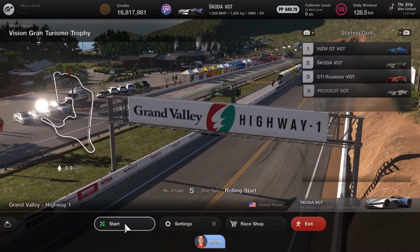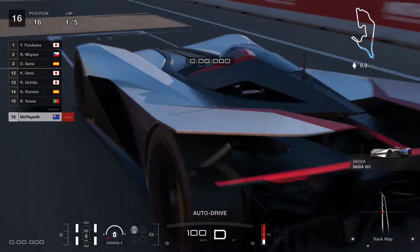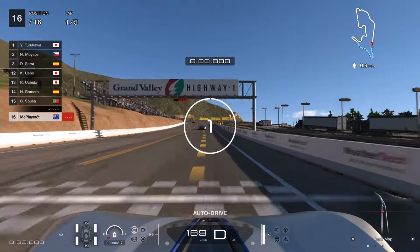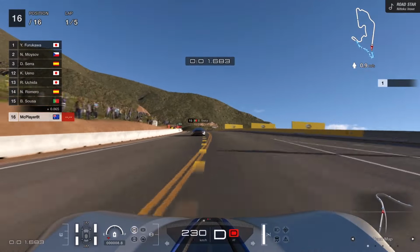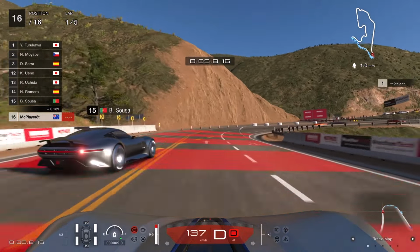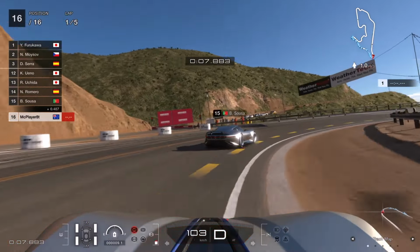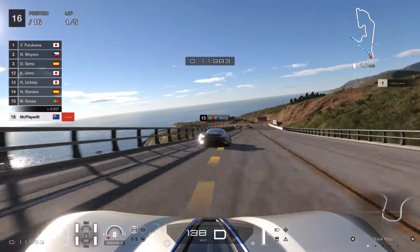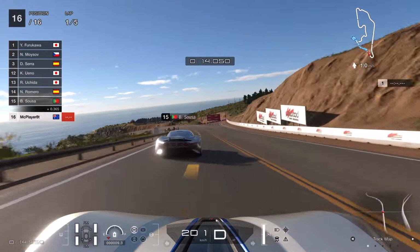We've got a Vision GT Trophy race to do at Grand Valley Highway. So let's take this thing for a spin on the full layout of the circuit, which is the better of the two versions in my opinion. But yeah, let's see how this thing goes. Immediately you can feel that 1,072 horsepower that this car has, as it was a rocket ship off the line.